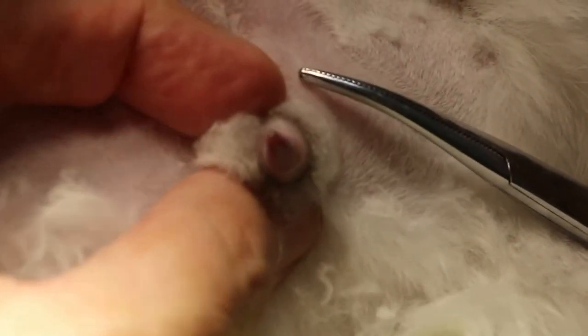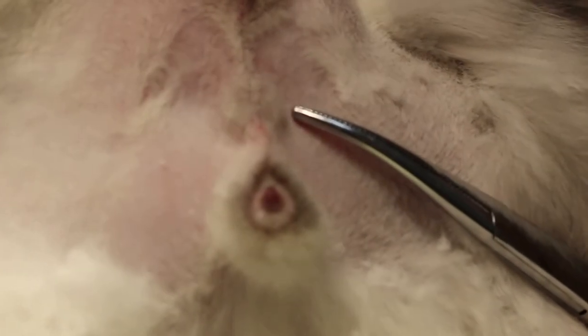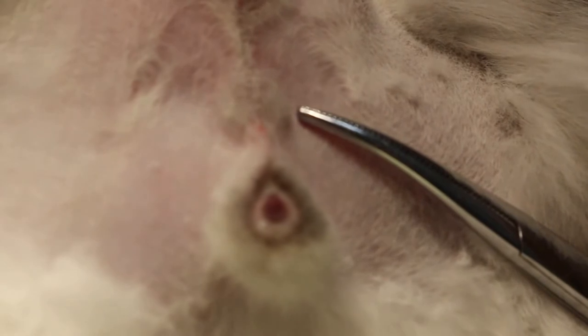And the penis is actually well developed. As a 6 month old, but you cannot see the testicles. Because the scrotal sac is not well developed, it's possible that the testicles are inside the abdomen, retained testicles. They call it cryptorchid.